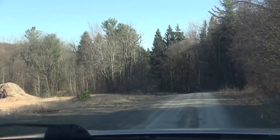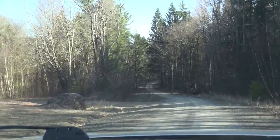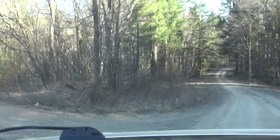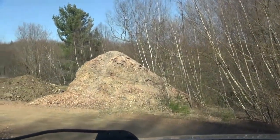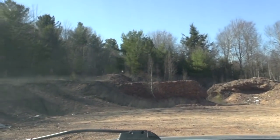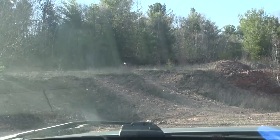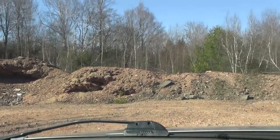These are the culm banks, C-U-L-M, and this is material that was dumped when they brought coal out of the mines. This was a material that was not worth anything, and so they would dump it. It was not orange though when it came out of the mines.